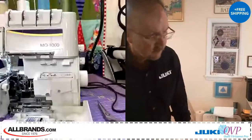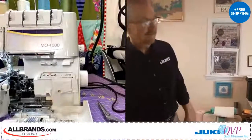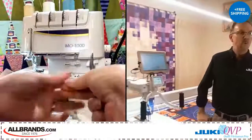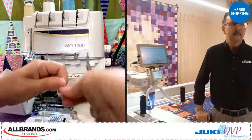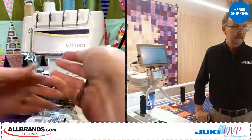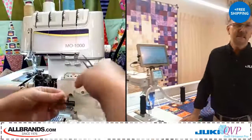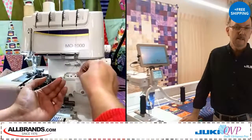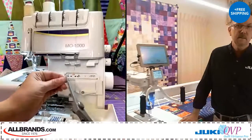I love it. Hey, guess what I'm doing? Are you giving away something? Who wants to see the air threading on the new MO1000? Well, not new, but the awesome MO1000. So I love this serger. It's great for so many different purposes, but you can also quilt with this. So I went ahead and I cut out some squares, but let me just show you how easy it is.